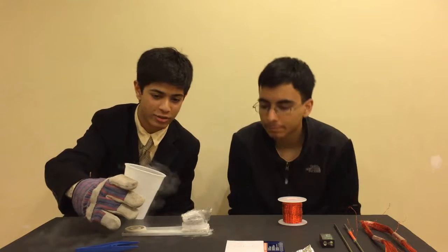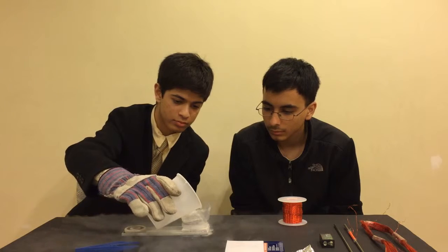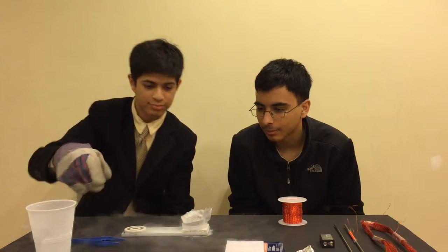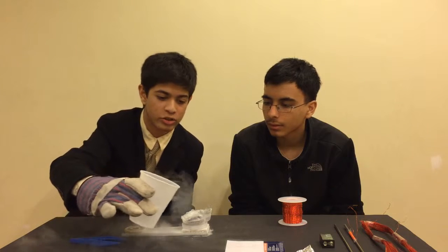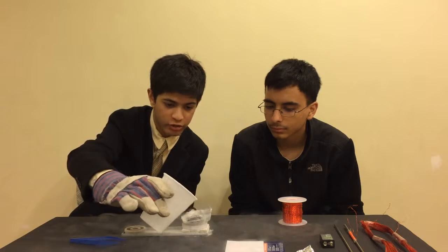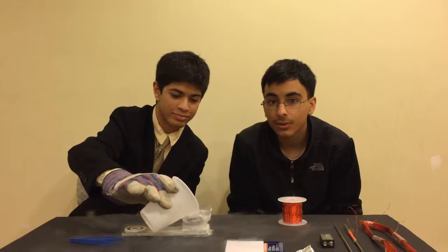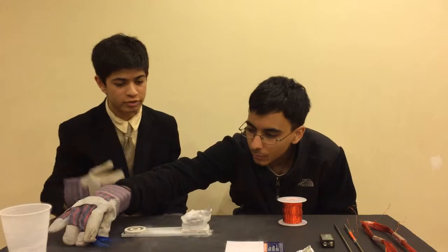We'll be pouring the liquid nitrogen now. And as you can see, this is extremely cold. It's boiling at room temperature, so that just shows you how cold it really is. We're going to be waiting until the superconductor is cold enough that the liquid nitrogen is not going to be boiling. That shows that the superconductor has reached the temperature of liquid nitrogen. Okay, so we just added some more liquid nitrogen. I think it is ready now, so we will just wait for it to boil a little bit more.